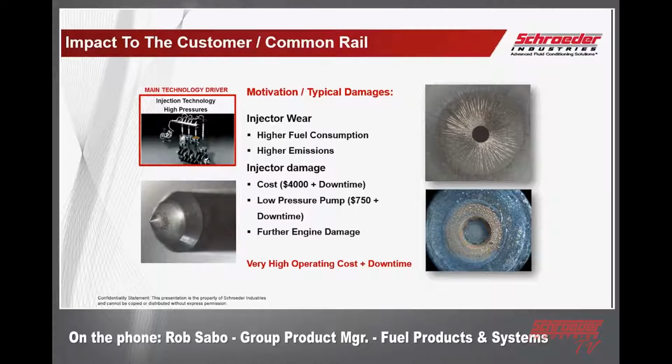Looking at the pictures that you have here shows the type of failures that occur within a common rail system today. First, what you'll see in the upper left-hand corner of the picture is what a high-pressure common rail system looks like on an engine. It consists of a pump, the rail, along with the injectors feeding the compression chamber itself. Look in the lower left-hand corner, you'll actually see the injector poppet that is seated on the seat that's in the upper right-hand corner.